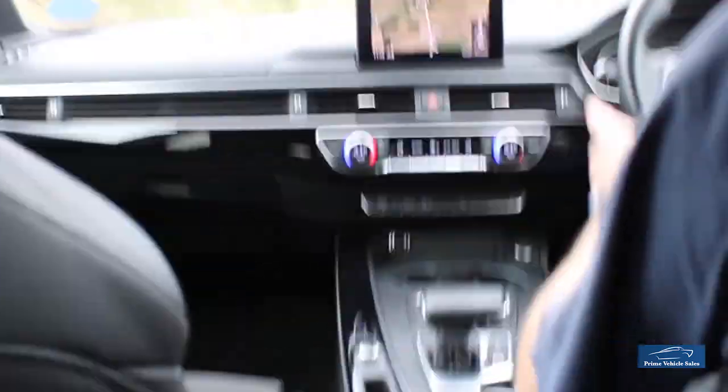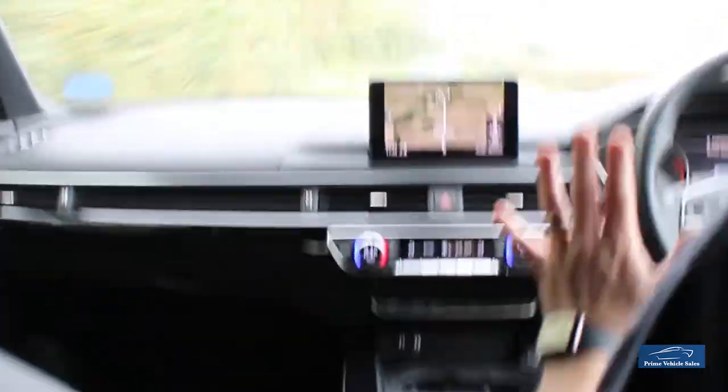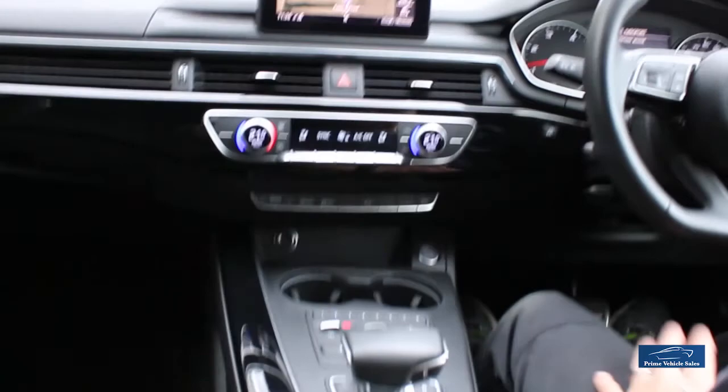It's also got the extended interior light pack, which is really good. At night time, it lights up lovely when the door or edges all light up. It's got a great look to it there. Great spec to start with.